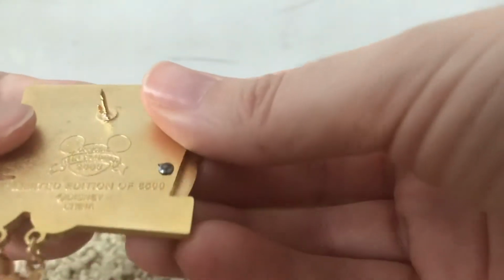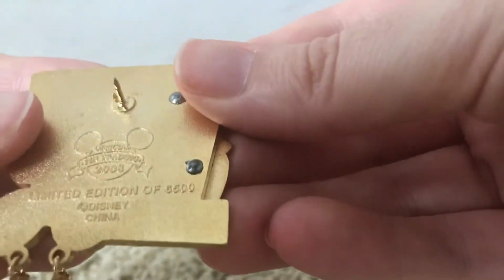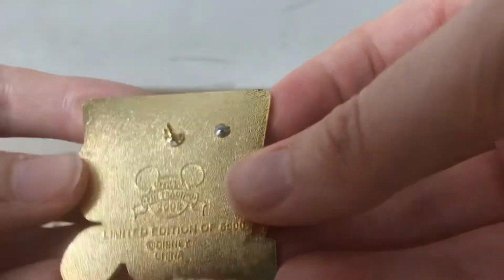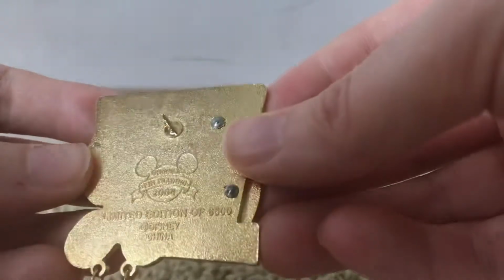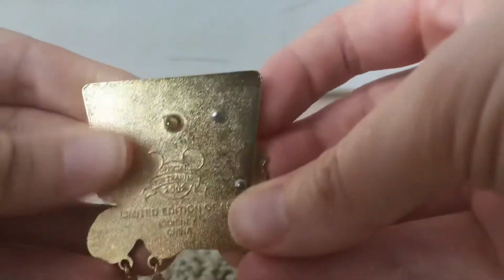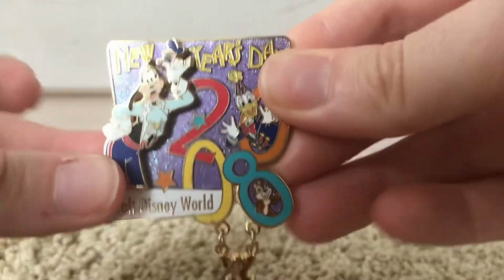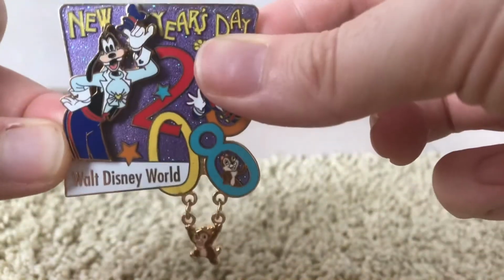Oh, it says limited edition of 6,500. So again, that is a ginormous limited edition size. And this is an older pin, so it's before they did the Mickey Waffle pattern. It's just the sandblasted backs. So here we go. New Year's Day, Walt Disney World 2008.